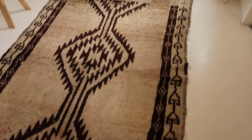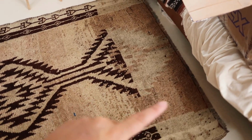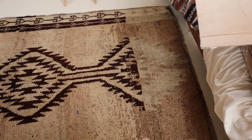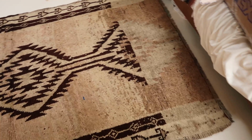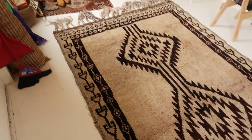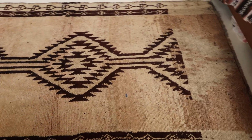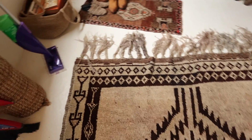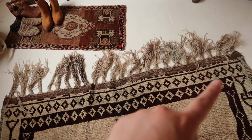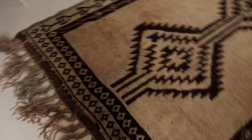Because this is a vintage rug, it has some imperfections in this area, but I thought that was kind of cool, kind of interesting anyways. So I really like it. I would say maybe the only thing I'm not loving is it doesn't seem to be perfectly square. That line looks straight there, but then this line goes out further than there. I mean, that's a small thing.